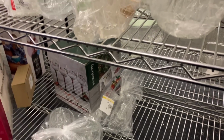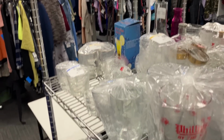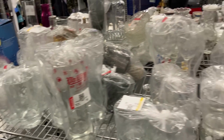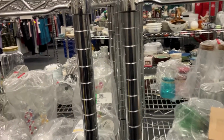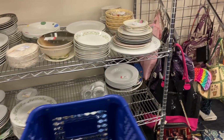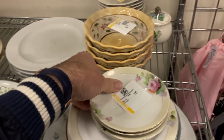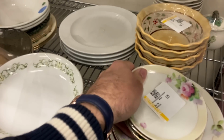And of course, you're always going to find a tremendous amount of Anchor Hocking, Wexford, and early American press cut. You're going to see that every time you go in the stores. Let's turn around. Okay, over here, where they have the plates and things. Let's take a look, just for fun, not in any big rush. Those are pretty, no mark.